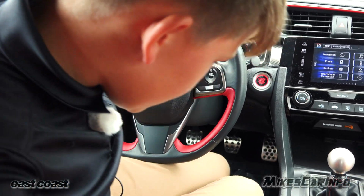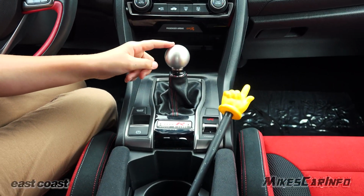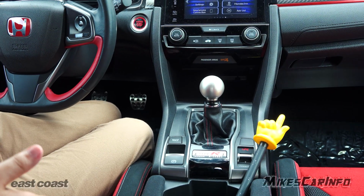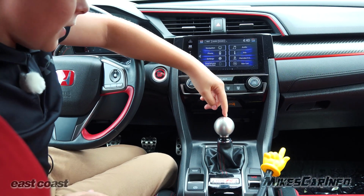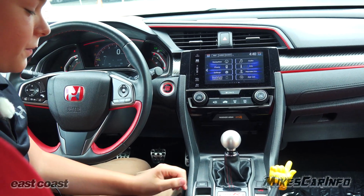Now, coming over here, we can see that we have a metal shift knob. A lot of people have complained that these are hot in the summertime, because they do get hot because they're metal. And it's a 6-speed manual. Like I said, it's the only available transmission for this car.